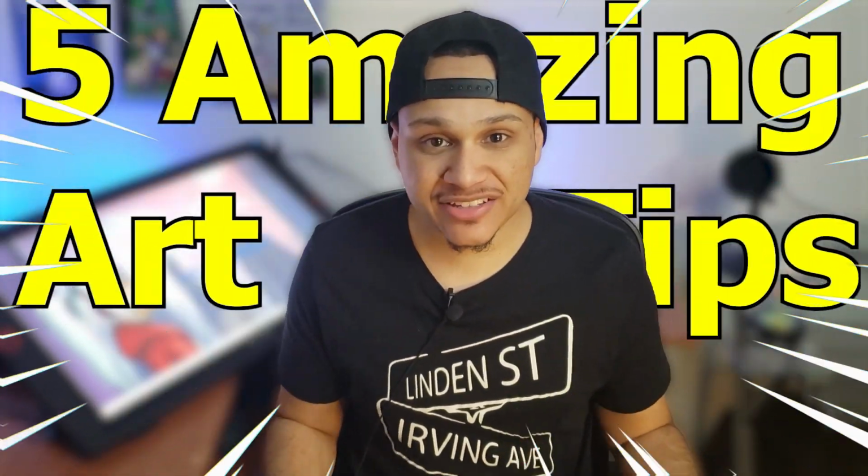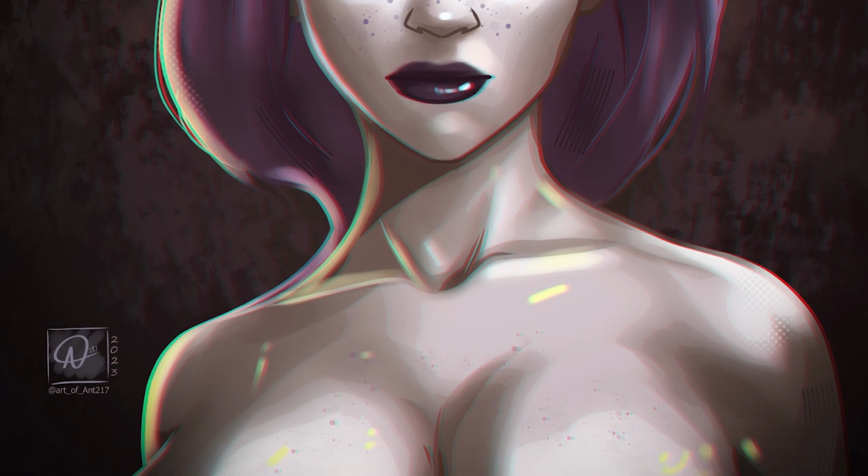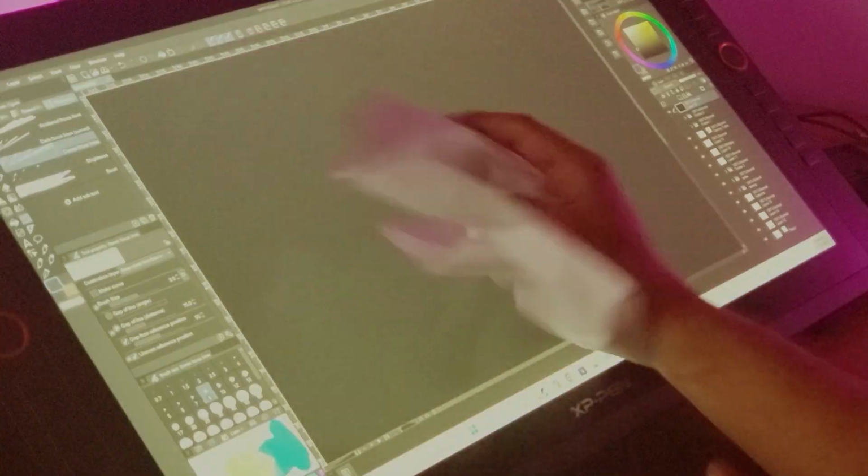These are 5 amazing art tips that I know you've never heard, and they'll help you improve your art. Because drawing can be hard. You have to learn things like lines and shapes and values and textures and a bunch of other stuff. This is not even the half. And before you ever even make a little bit of progress, you're probably gonna hate a lot of your art. And I mean a lot.